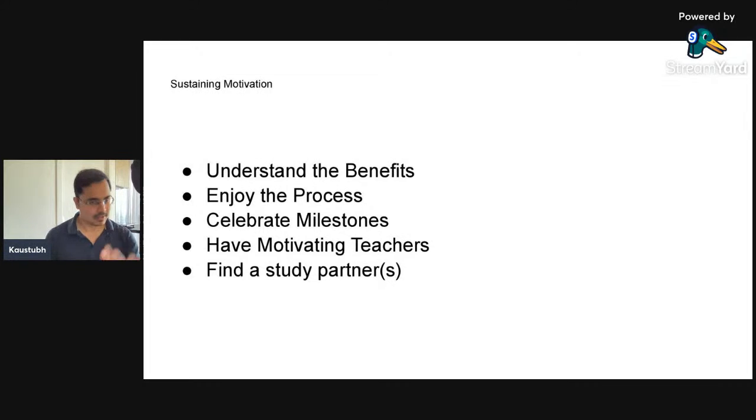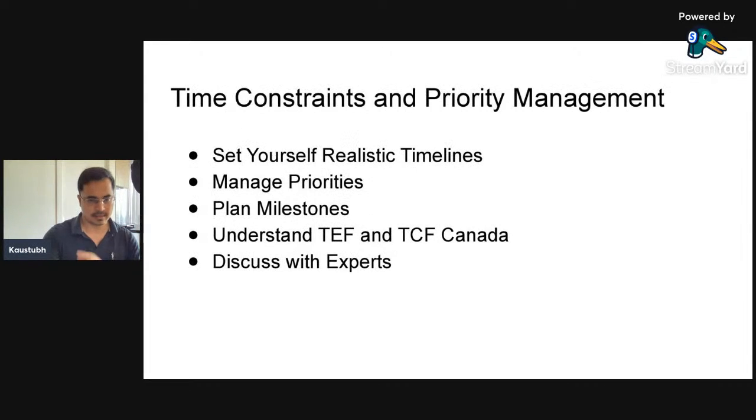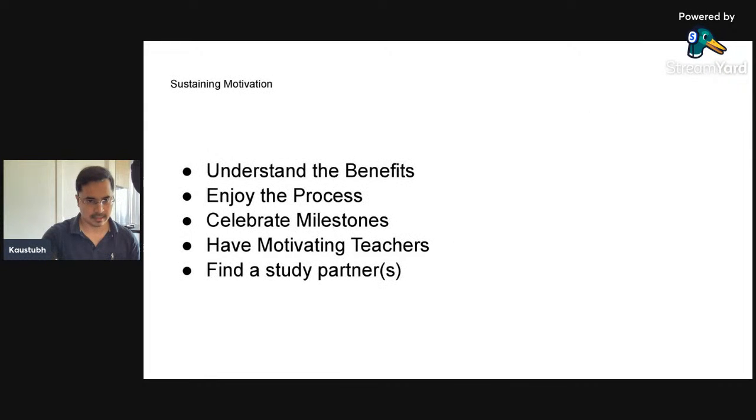Celebrating milestones, as we clearly spoke about just a couple of minutes back in the previous section, you must plan milestones. And once you plan them and you achieve them, hopefully with the help of good guides, you must celebrate your milestones. You must feel good about yourself. Give yourself a pat on the back. Okay, I accomplished this in the last 1 month. This month I'm going to do this. So you must celebrate the milestones.